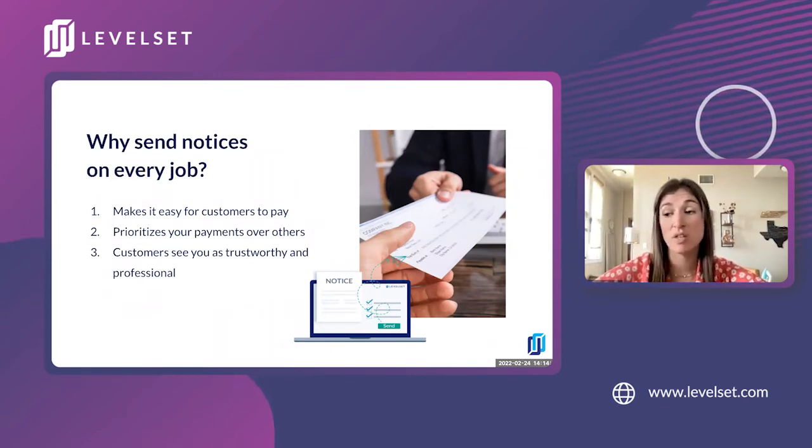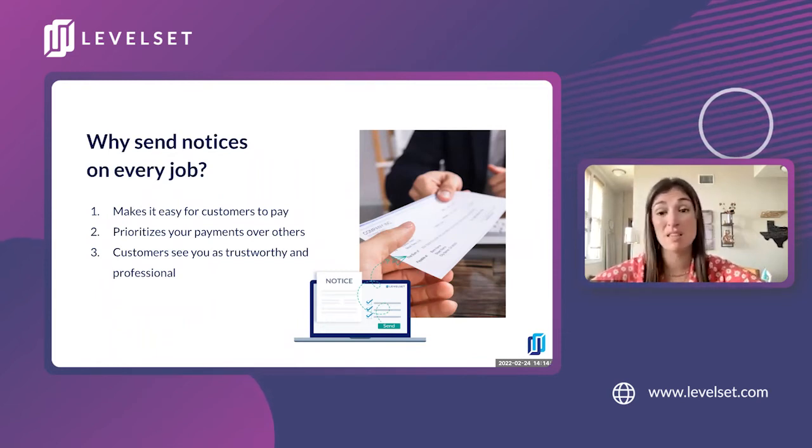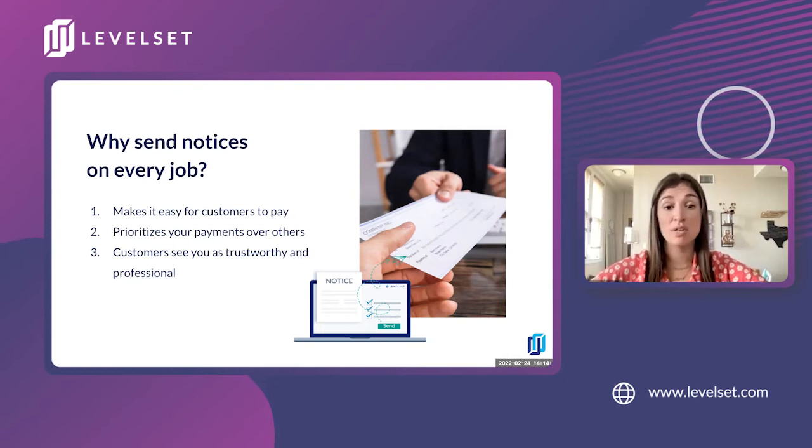So it essentially creates a bit of a potential consequence for that person who might decide, I don't know that I want to pay this bill, or I don't know that I want to make the final payment, right? It creates a real potential consequence for them, which oftentimes just takes that idea out of their head.